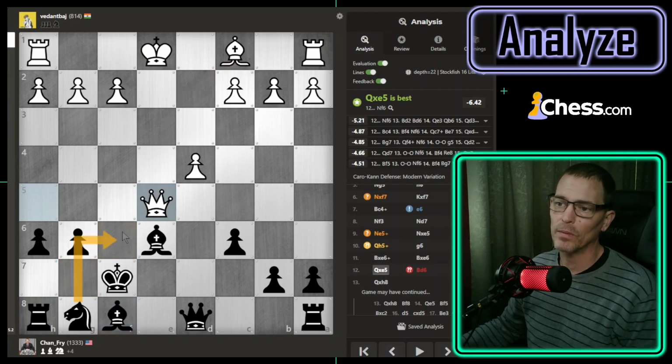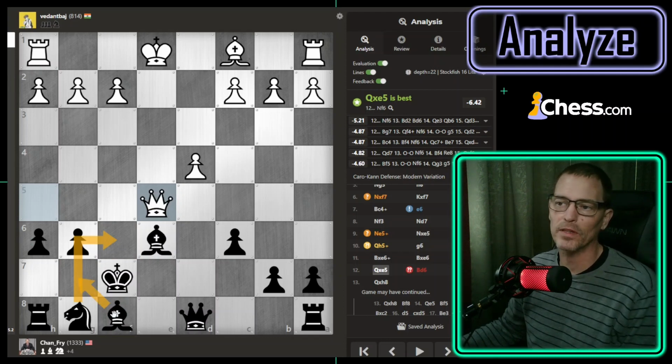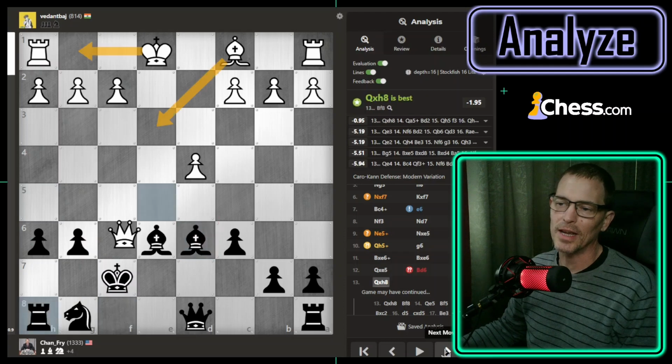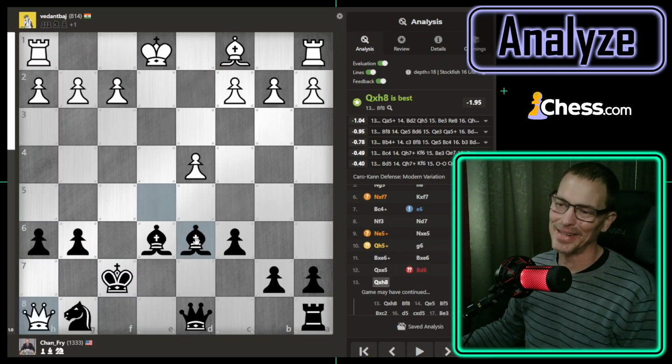All I had to do here was play knight to f6 or bishop to g7, and I would have been up -5 and up 4 points of material. So yeah, I don't know what caused me to not play one of those moves, but I do know that here after this, I thought I was lost and I resigned. So yeah, bad idea for me.